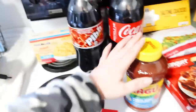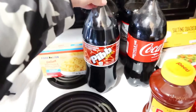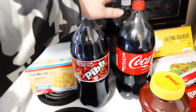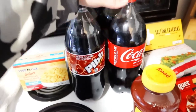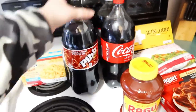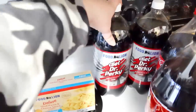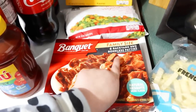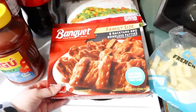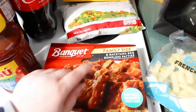So we got this big one. Got a thing of macaroni and cheese. This is a little over a dollar. The Coca-Cola products were $2.79 for both, because they were buy one, get one free. And then I grabbed these for 96 cents each. Then Aaron picked out this barbecue. It's like the ribs, and he said they're good with barbecue sauce. So there you go, got that.